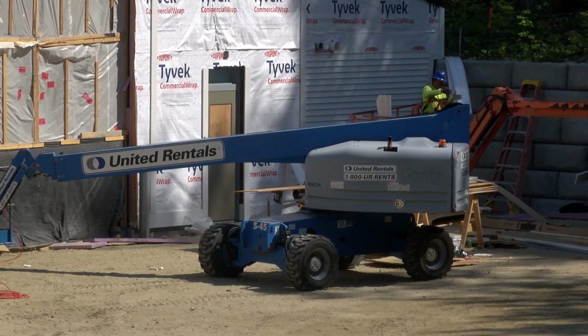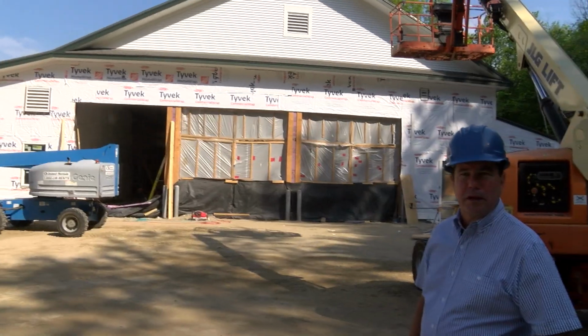And with luck, the contractor will turn the building over to the town by the end of June or beginning of July, and then we'll start the process of putting in both new and relocated equipment from the existing fire station, and will be fully moved and operational by the end of the summer.